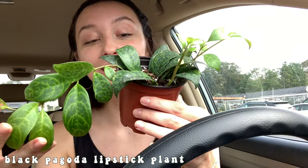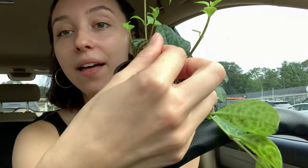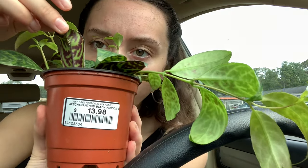I love it. And then the last plant is the plant that I actually came here for. I saw this on their Instagram and I was like, that's on my wish list, I need it, so I have to go. It is the black pagoda lipstick plant. Oh my gosh, this plant is so beautiful. Are you kidding me? Oh my god, I love this plant so much, and it's been on my list, but I just couldn't find a good deal for it online because all they sell is cuttings that are kind of pricey, so I never really did it, but it was here, it was perfect, so I had to get it.